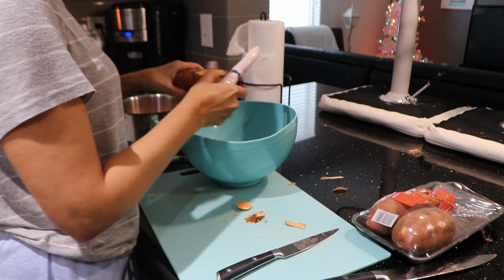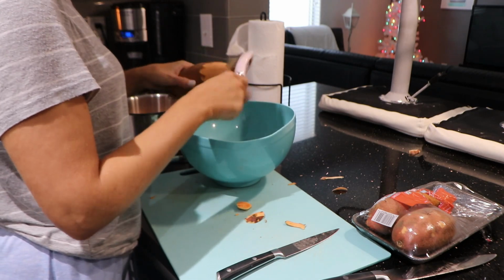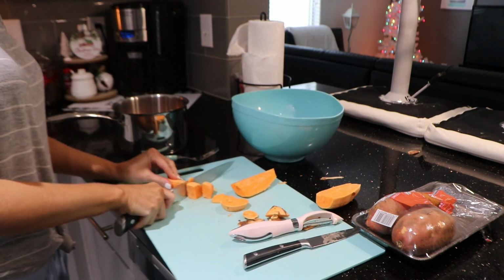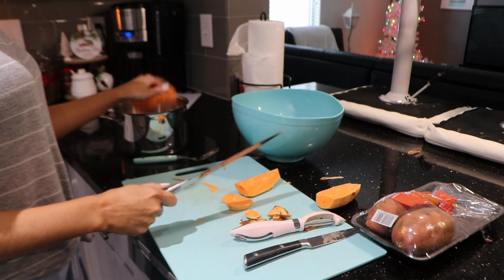So now that I'm done cleaning, it's time to start prepping all of my food. I started off with the sweet potatoes because I knew they was going to take me the longest, so I'm peeling the sweet potatoes and cutting them up, and then I'm going to boil them.